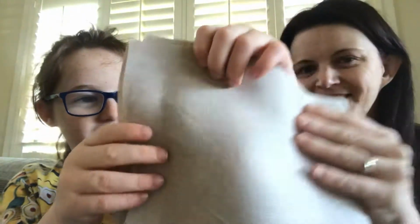I don't think I've stitched on R&R before. I've certainly got some in my collection, but I don't think I've ever stitched on it. So it'll be good to try, but it feels really nice. So that's that one that I got.